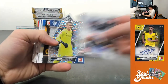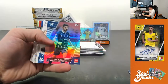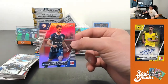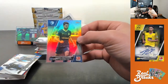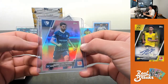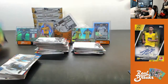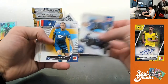See what box number 4 can deliver. You know, Riemann. Sparkle foil. And Garrett Holtman out of 5. Number 3 of 5. Bochum going to Joseph Adam Hester. I like it. I mean, look at the amount of color that we're seeing right now and the amount of low-numbered stuff that we're seeing.